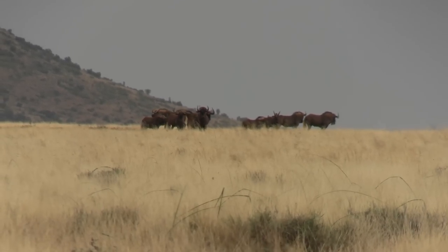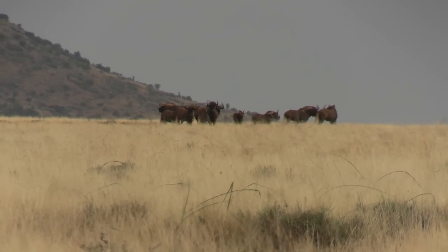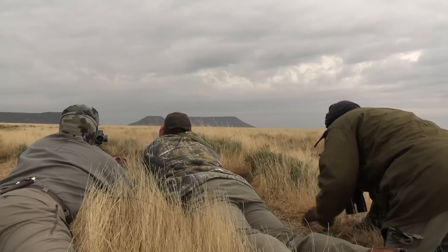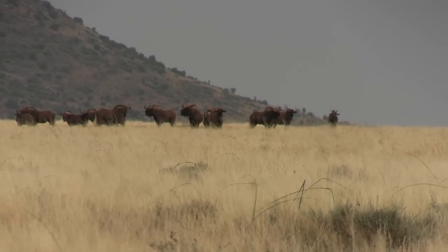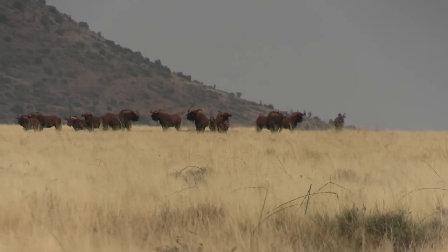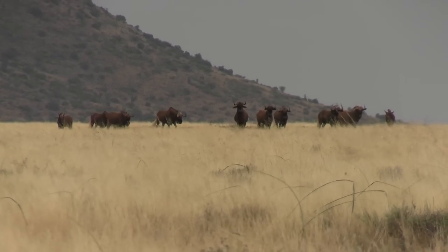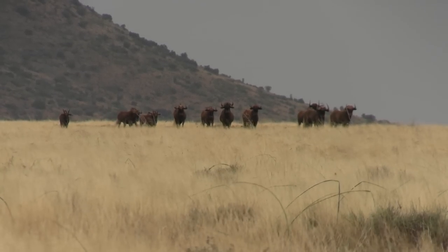Just a big bull, but he's standing in the middle at the back. In the back? Yeah. So let's just give him time to turn nice and broadside. He's totally open now, but facing us. Yeah. He's walking the hill. They're coming here.